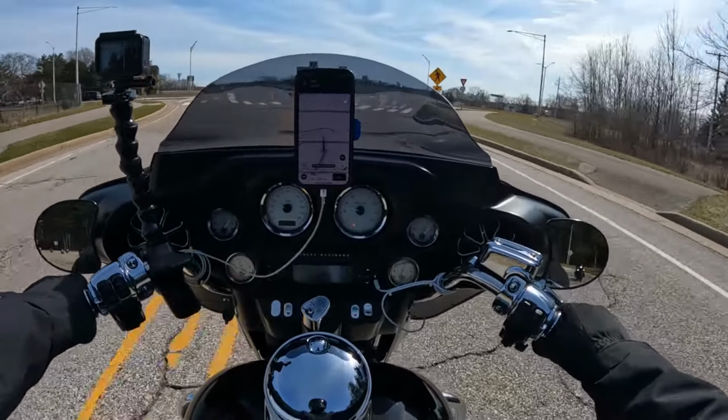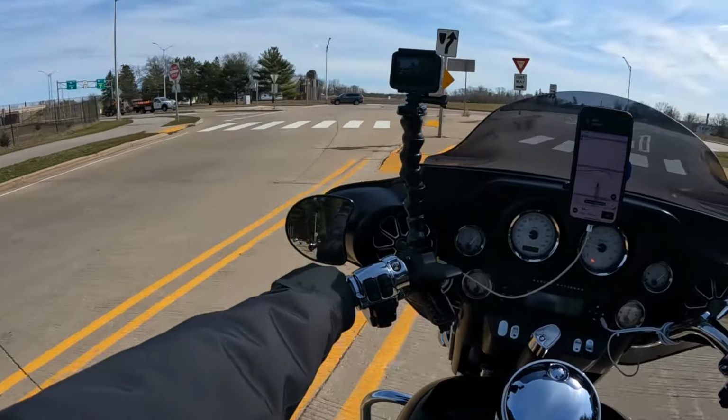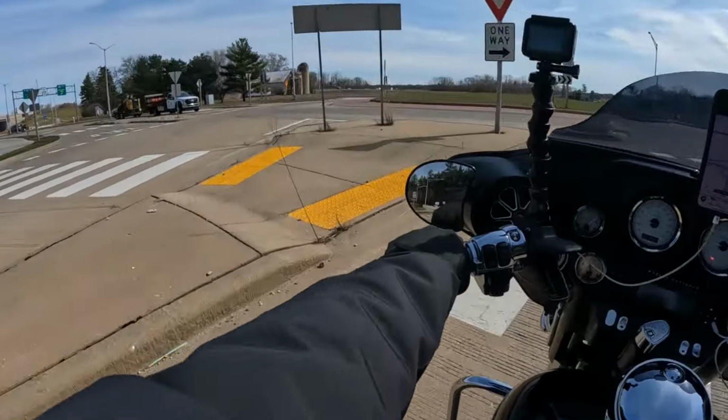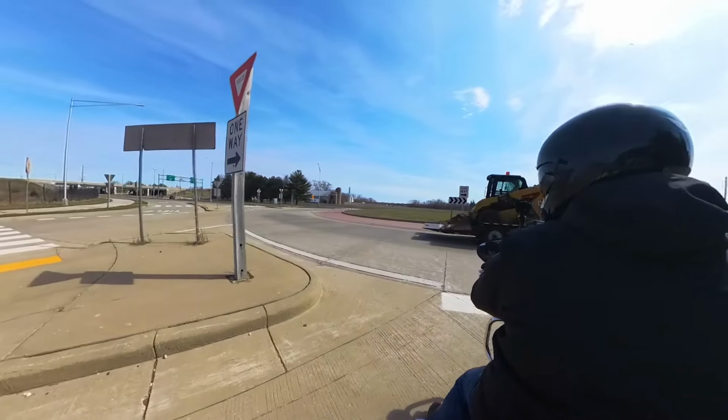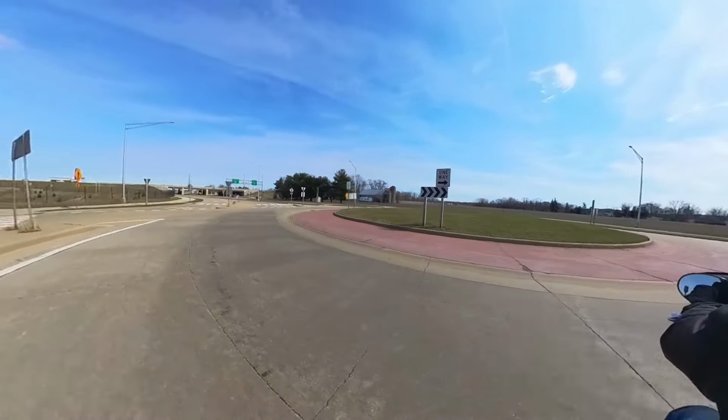This is my favorite part too, roundabouts, when you got everybody with you. I think we'll just yield for this guy, of course. Should be good.